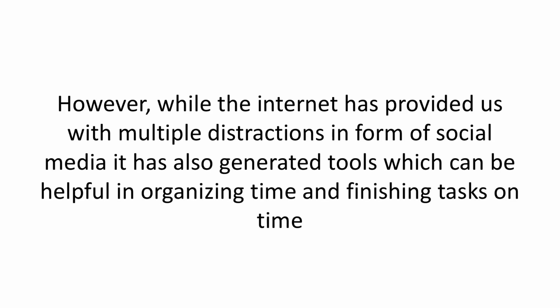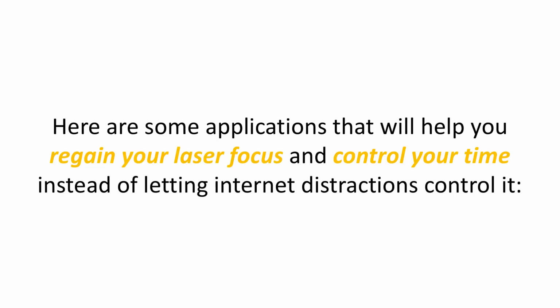However, while the internet has provided us with multiple distractions in the form of social media, it's also generated tools which can be helpful in organizing time and finishing tasks on time. Here's a list of some applications that will help you regain your laser focus and control your time instead of letting internet distractions control it.